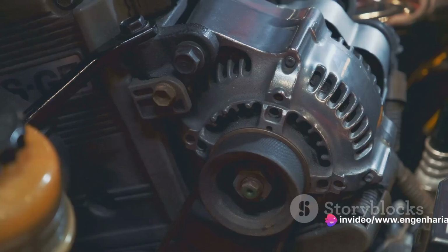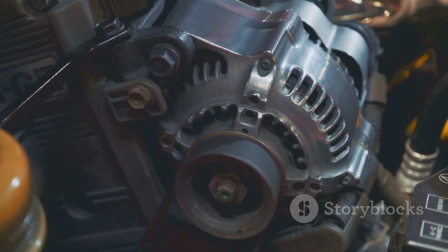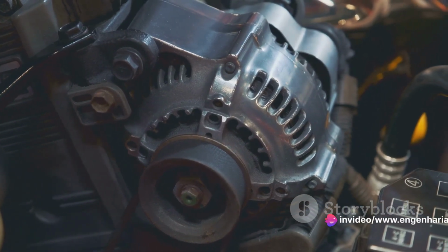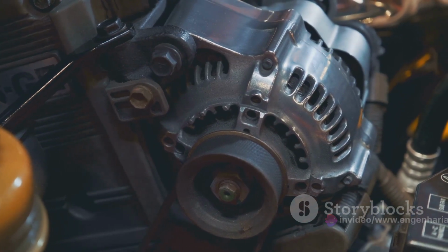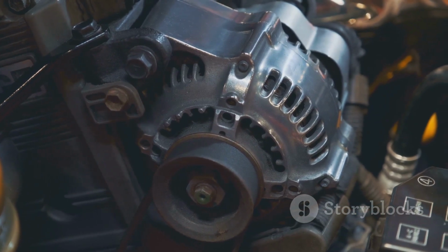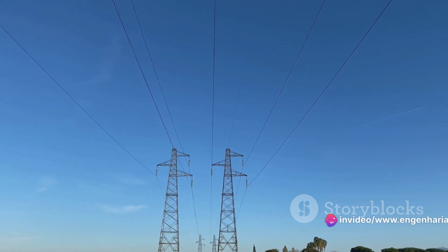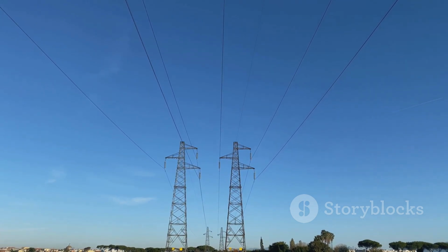The turbine is connected to a generator, and as the turbine spins, so does the generator. Inside the generator, we have a rotor spinning within a stator. The rotor is full of magnets, and as it spins within the stator, which is full of copper coils, it creates a magnetic field. This magnetic field pushes and pulls electrons in the copper wires, creating an electric current, which is essentially electricity. Lastly, we have the transmission lines. These lines act as the highway for electricity, transporting it from the hydroelectric power plant to homes, schools, and businesses.